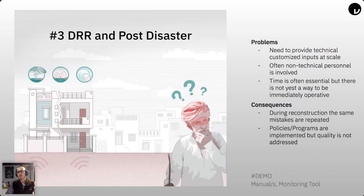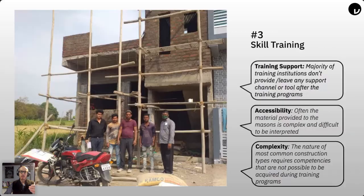It depends on the level of digital literacy of the end user, I would say. I will also point out that whatever I'm demonstrating now, you can imagine it being taught to masons and construction workers, because one limit of skill training programs is that they are limited in time, and anyhow it's impossible to teach a mason how to design the structure of a 3-floor frame structure. It's something that even I can't do.